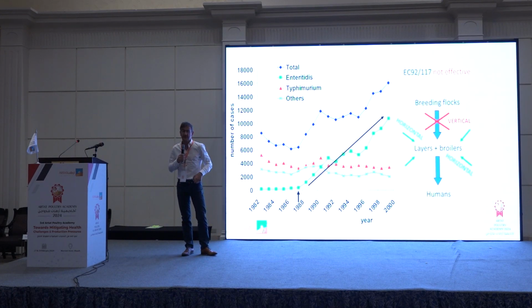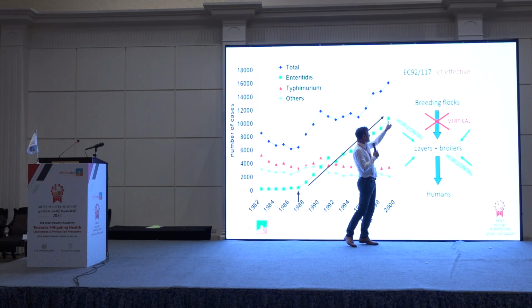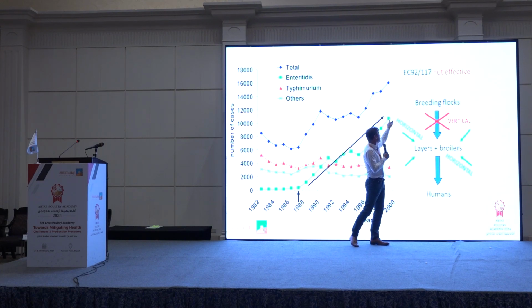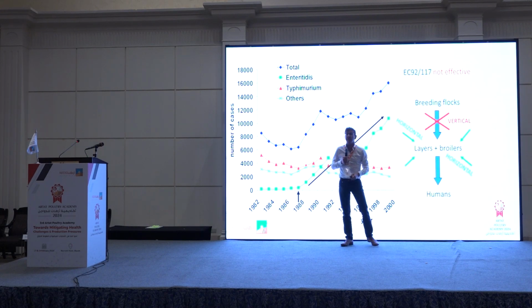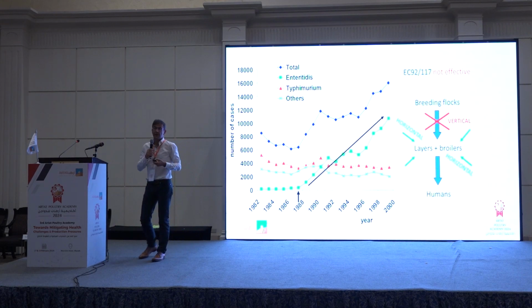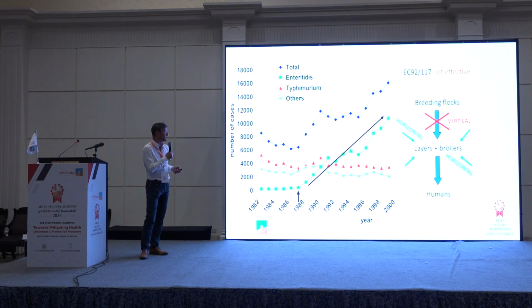But that just says that we need to really focus on the whole production chain, not only breeders but also broilers and layers. After implementation of measures to reduce salmonellosis in layers and broilers, this curve actually went down to very low levels. Okay? So implementing monitoring and control programs in layers and broilers actually helped quite a lot in reducing human infections by salmonella enteritidis.